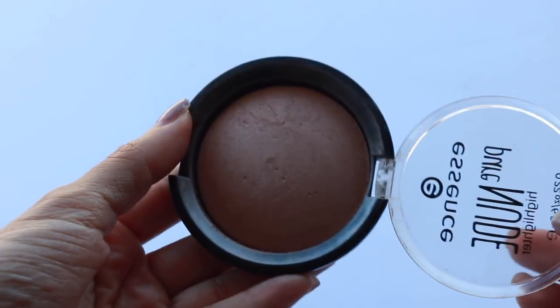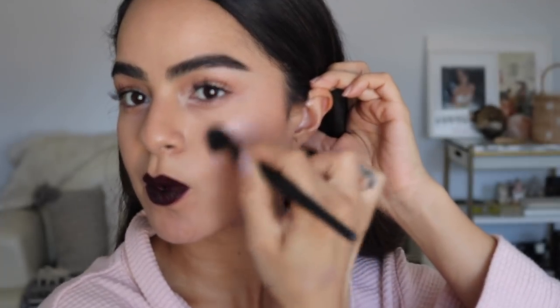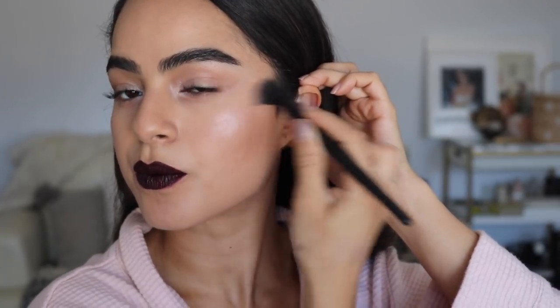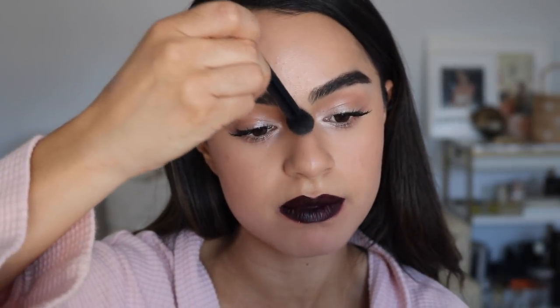So I'm gonna use this Essence Pure Nude Highlighter. This is such a beautiful highlighter. I'm just gonna put that there. And I just tap that into my skin. It's one of my favorite powder highlights. It reminds me a lot of the Laura Mercier one, which is my favorite powder highlight.